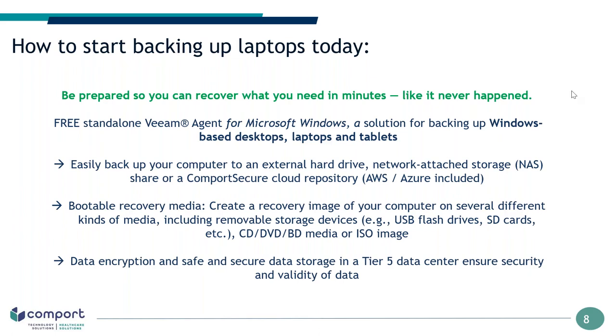So again, this is a free standalone agent. If you're going to go to Comport Secure, you're obviously going to pay for the storage in their cloud, but that's a small price to pay to have that data offsite. You can easily back up your computer to an external hard drive, network attached storage, Comport Secure, or even public cloud, AWS or Azure.